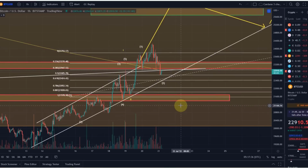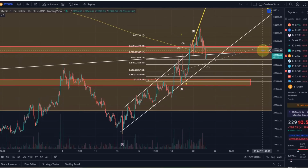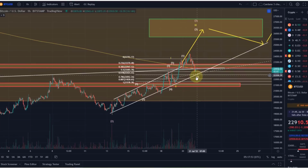Best evidence for that, in my opinion, would be a move again above 23.3K. That wave 2 is finished. The other possibility, so this is the wave count that suggested to us yesterday we will see a move down, possibly below 22.9K.